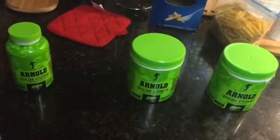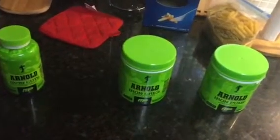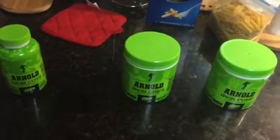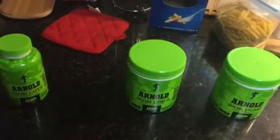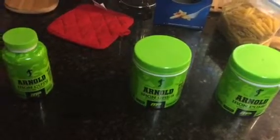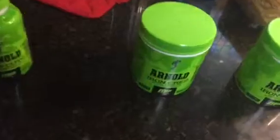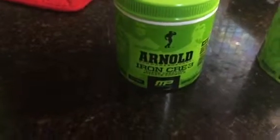Mixability and taste, I would have to give 3 or 4 out of 10. I mean, it's chalky. It'll make you choke, you know. After you drink it with water, you're gonna need to chase it with more water, because this stuff is gross, man. It's really, really not pleasant at all.